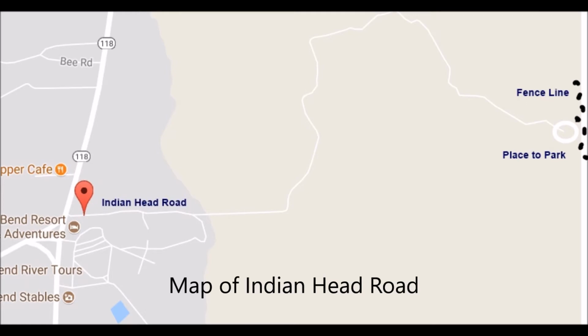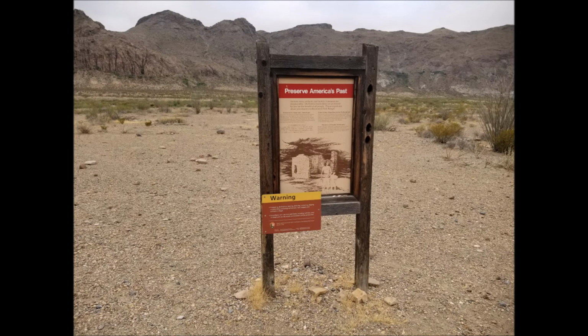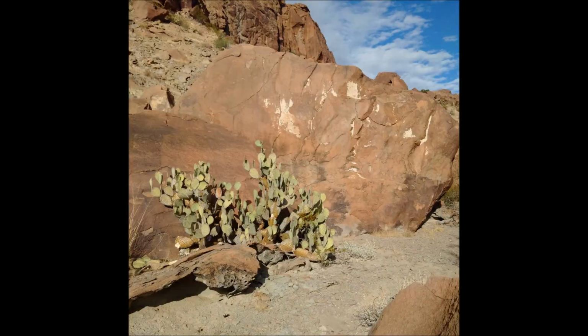When you get to the parking area, you can see the entrance to the park. It's a barbed wire fence, but there are some posts that you can walk through. A little further on down, you'll see a sign which basically says, leave everything as you found it. It's illegal to deface the petroglyphs or take anything out of the park.